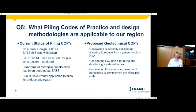The Geotechnical Division is currently preparing a wide range of geotechnical codes of practice based on limit state principles outlined in Eurocode 7. The piling portion of Eurocode 7 is being considered with the incorporation of a national annex for the design of pile foundations, and the Euronorm execution codes for both bored and driven piles are being considered to complement the current micropile code of practice.